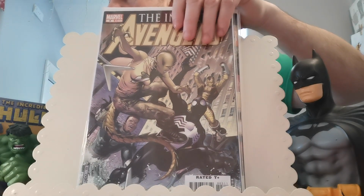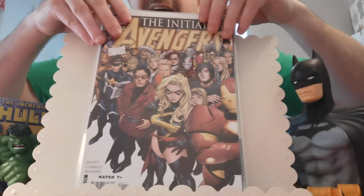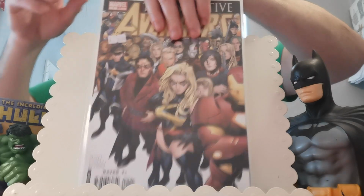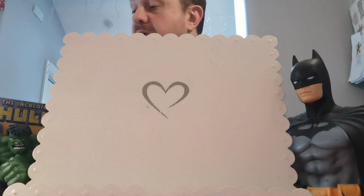And coming up, some of these characters might show up. I also found another copy of Avengers Initiative issue 1, this time for £2. So you don't find any and then you find 2 in a day. Pick this one up for around about £1 or so.